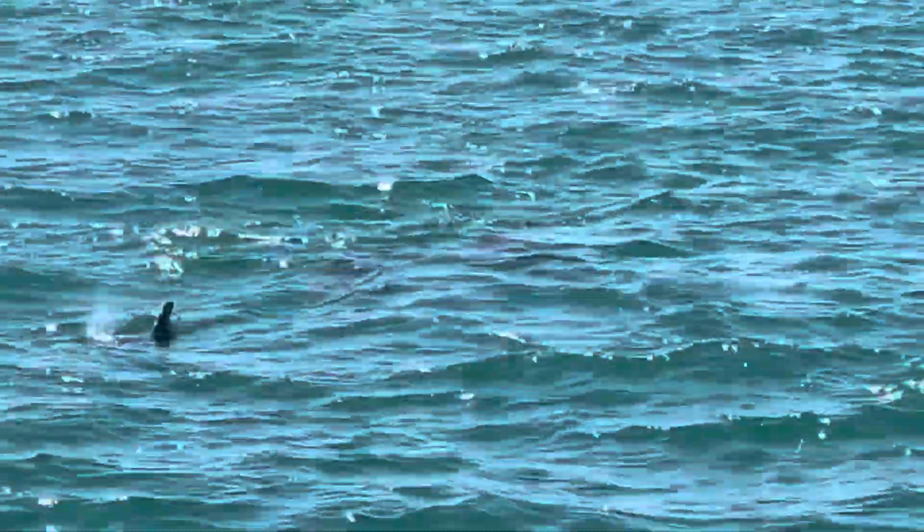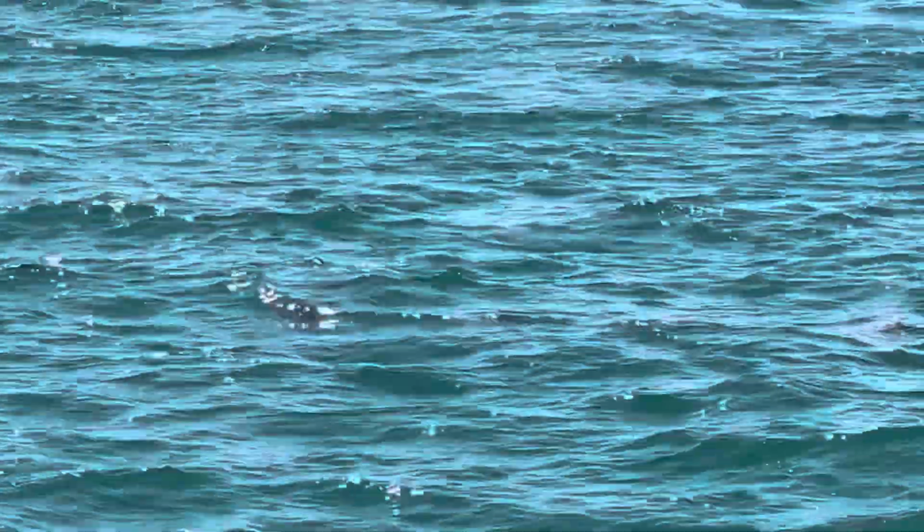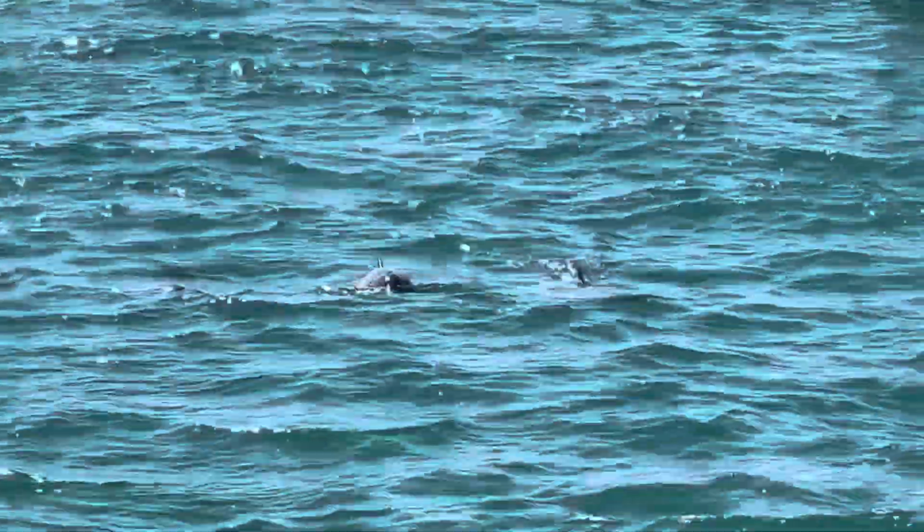Wow. Oh man, there's a lot of them. And they are swimming your way, guys. Let's make some noise for these dolphins. Woo! Woohoo! We love dolphins. There you go, guys. Swimming your way. Look at them. Quite a large pod of dolphins over here.